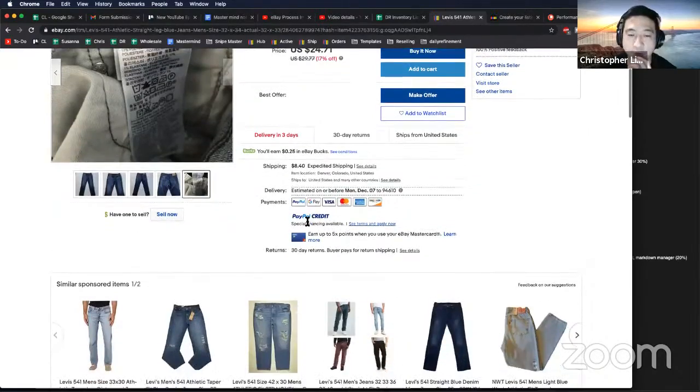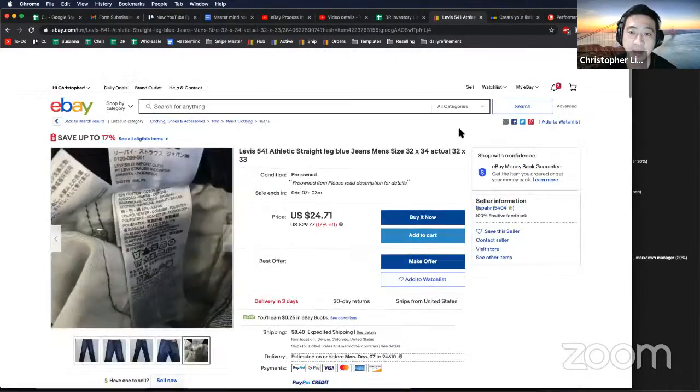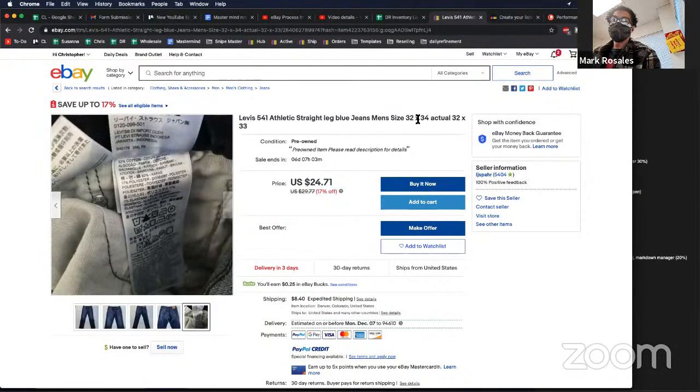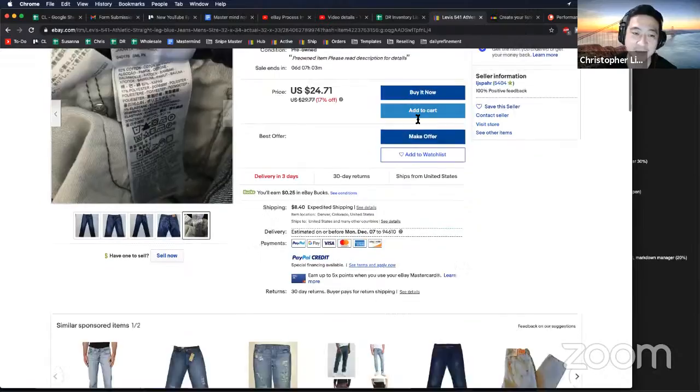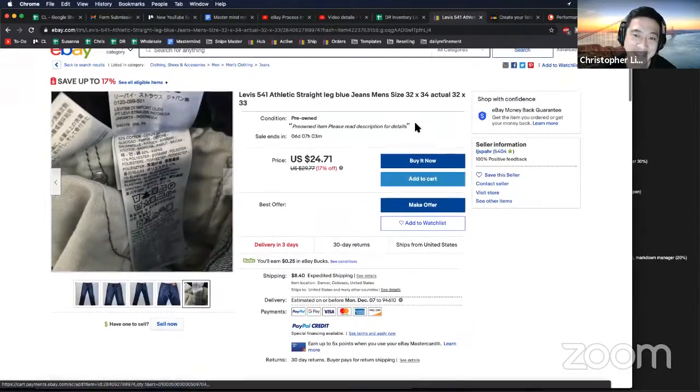See, this is even more confusing because the measurements are 34 by 33, and they put in the title that it says actually 32 by 33. So the size, what they say it is, and the measurements are all different. So how am I supposed to buy this? It's really hard. As the buyer, you just try to buy something new instead. You're like, man, forget this. Yeah, there is a new one.